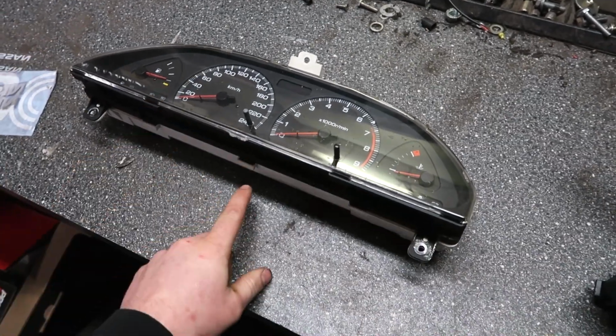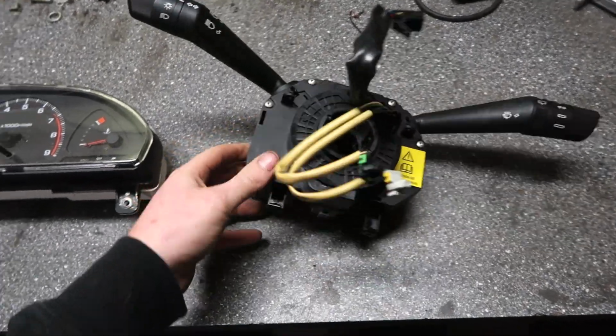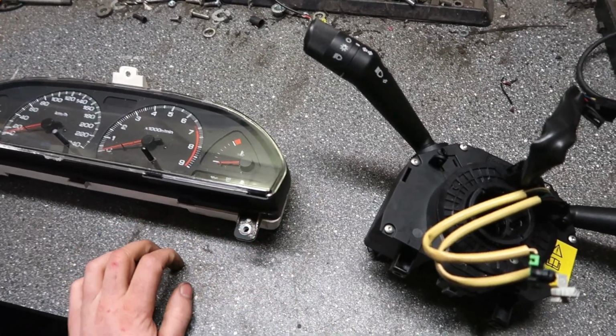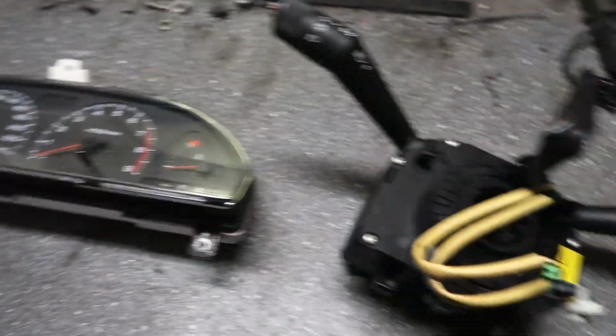So I got the cluster out of the S13, and we got the little switch thing from the Punto, and now I need to open both and see if there is a bad connection or a broken wire or anything like that, because they both don't work properly and it needs to work. So let's figure out why they don't.